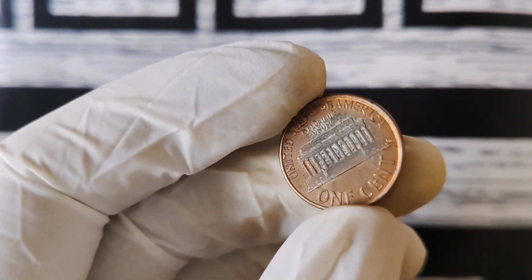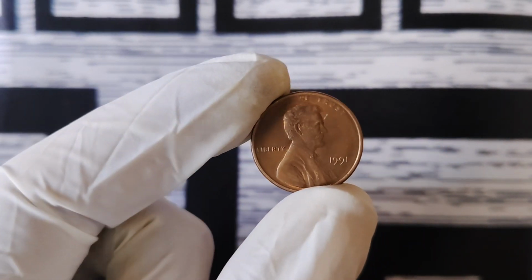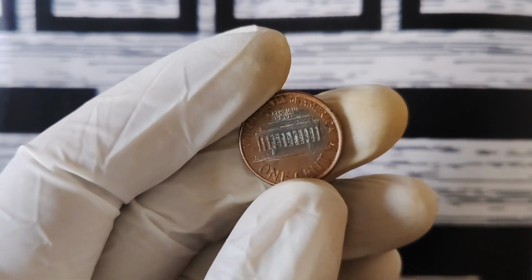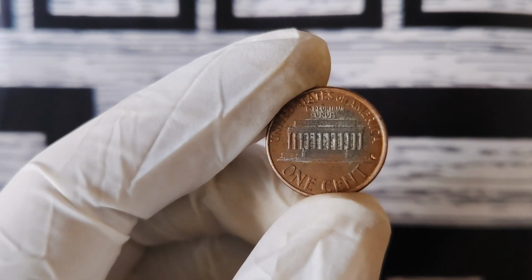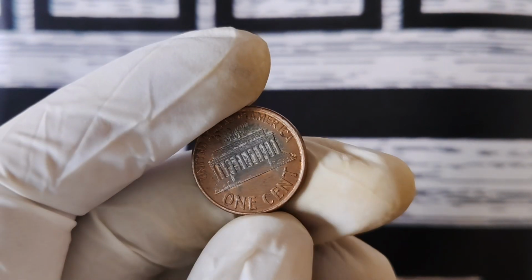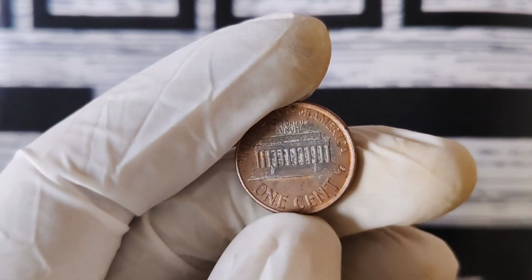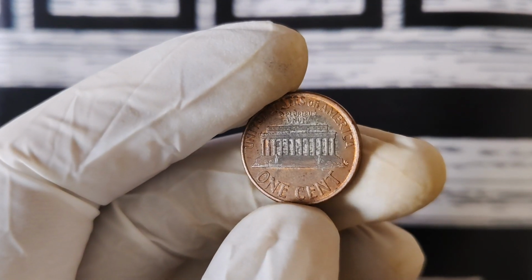Segment 6, what to do if you find one. If you believe you have a rare 1991 penny, follow these steps. Verify authenticity. Compare your coin with known error varieties or consult a coin expert. Get your coin graded. Professional grading services like PCGS or NGC can confirm the condition and authenticity of your coin. Sell or hold. If the market is hot, selling could bring in great profit. However, holding on to a rare penny might increase its value over time.